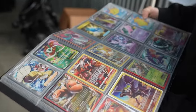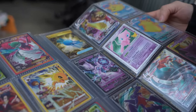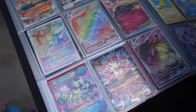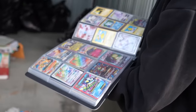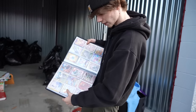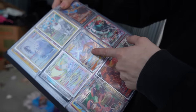This is flipping stacked. This is the best thing that we found out of a storage locker ever. Condition looks really good on these things. They look decent. I can't really tell. Got some rainbow rares in there. Another Charizard. Dude, this is nuts. I'm blown away right now. I am actually blown away. Yo, this is literally insane. A few rainbow rares. Reshiram Charizard GX, the tag team version.